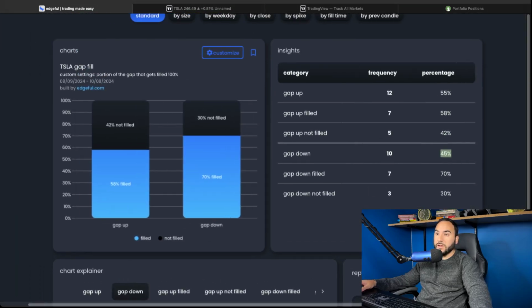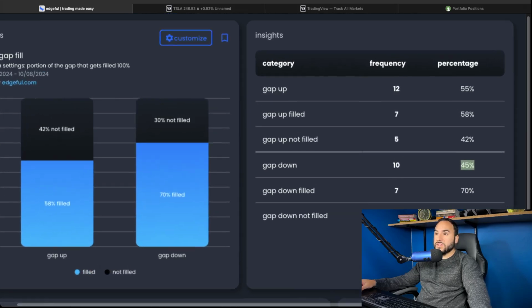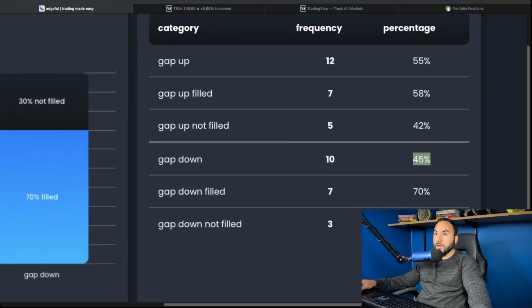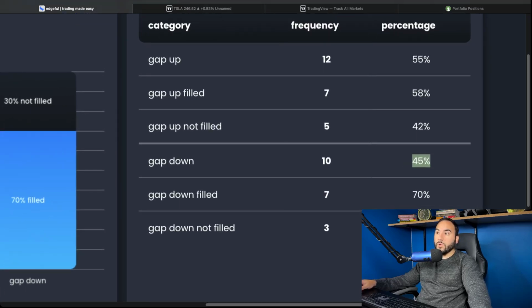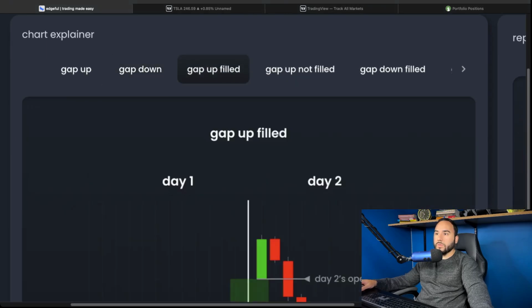We can see here, out of those 55% gap up days, 7 of them, so 58% of them, the gap up filled, and 42% the gap up did not fill, or 5 times. So again, 12 times we gapped up. All right, beautiful, 55% of the time. And 58% of those 12, 7 times, gap up filled, gap up did not fill 5 of the times, or 42%.